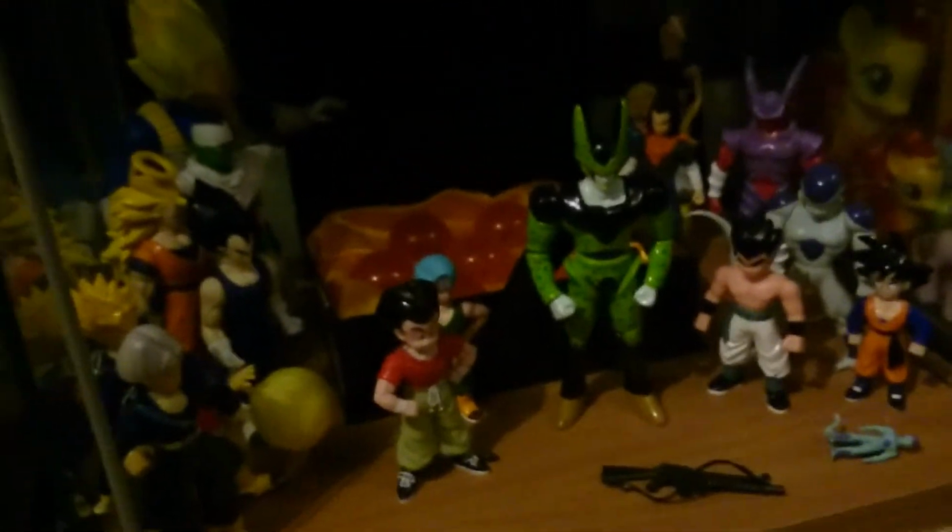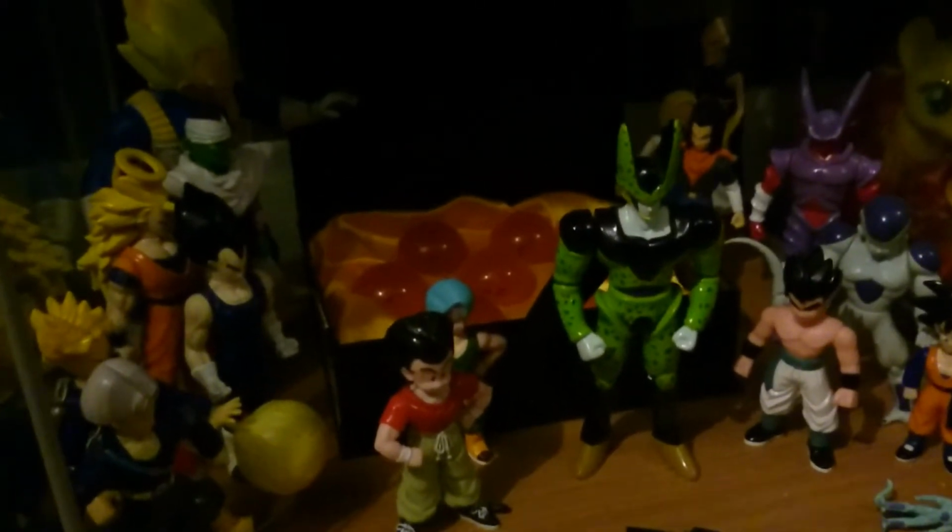More video game stuff. Legacy of Kain, Soul Reaver. And then we move on to the Dragon Ball Z stuff. Not the best of figures, but they're still awesome. We've got the Dragon Balls. And we've got some Masters of the Universe. Old and new. A couple of Thundercats at the back. Then we move on to the Arnold Schwarzenegger shelf. Got all sorts from Kenner to NECA. See if it'll focus on his face.